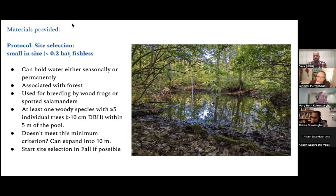Selena, in case people aren't looking at the chat, I thought I would voice a question that came up there for everyone to hear: if you're only monitoring for spotted salamanders, do we need to have the AudioMoths? And of course, the answer is no. We list that as our equipment, but if your site only has spotted salamanders, then no, you don't need to invest in that.